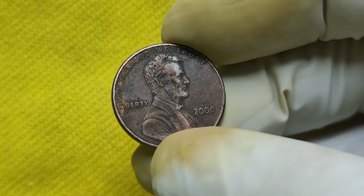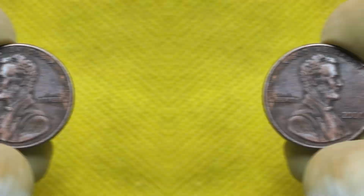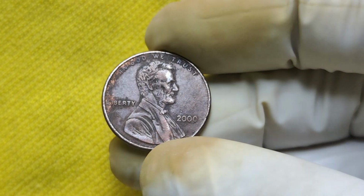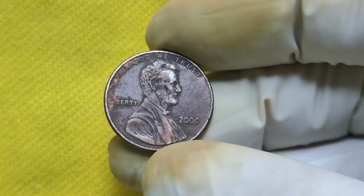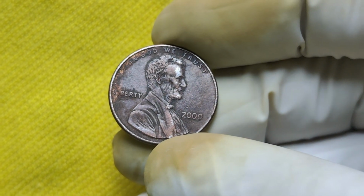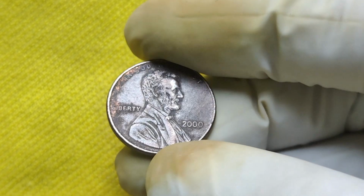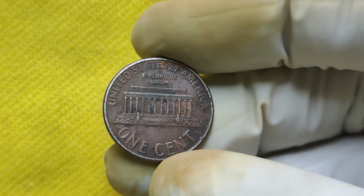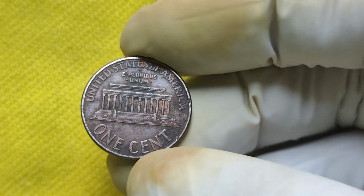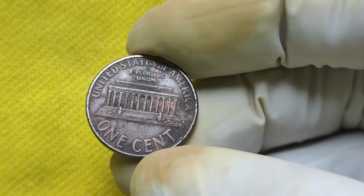For the highest value, make sure your penny is authenticated and graded by professional services like PCGS or NGC. Examine your penny carefully under a magnifying glass or microscope. Check for wide AM, doubling, or any unusual marks. Don't clean the coin. Cleaning can reduce its value. If you spot something interesting, have the coin graded and authenticated. Sell it on auction sites like eBay or through coin dealers, but be sure to research the market value first.